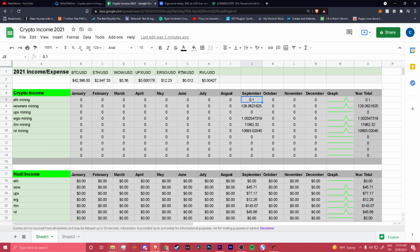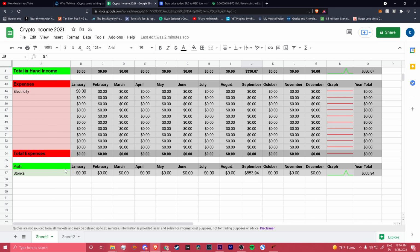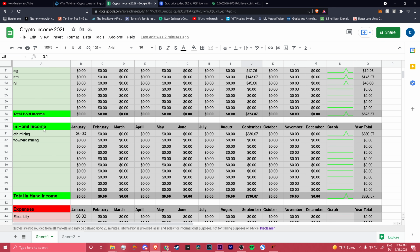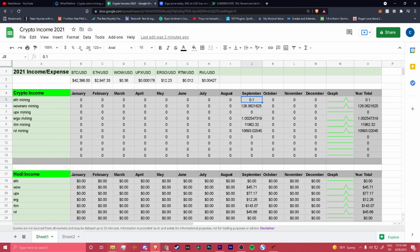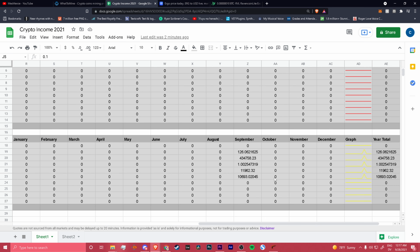It's pretty nice. So I guess we could just go to here. My stonks, $653 in September. That's pretty impressive. But the thing is, I got lazy with this. I didn't put UPX. I don't want to figure out how much I mined in all these months. I basically just took the information I have now and put it in here, and I'll put future information in there, and that's it.